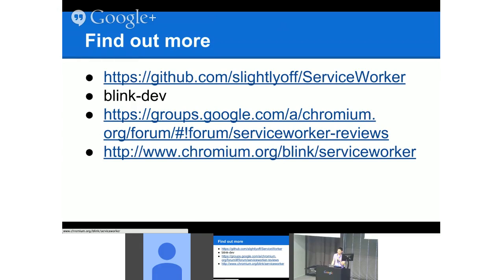Wait, but what if you've been traveling for a week without internet? Does that mean that you can't access your offline content if you haven't been online in 24 hours? No, the 24-hour thing means the browser will try to update the service worker script it has about once a day. But it'll also refuse to use a service worker older than 24 hours? No. It just tries to update. It just won't update it, but it'll still be using that thing.